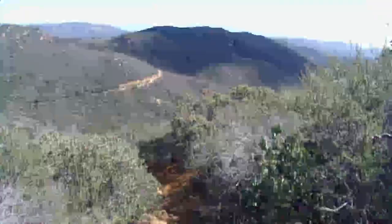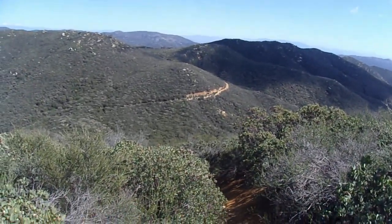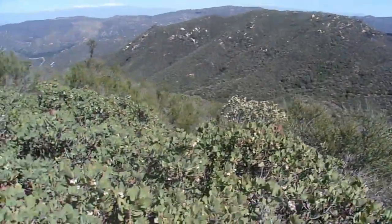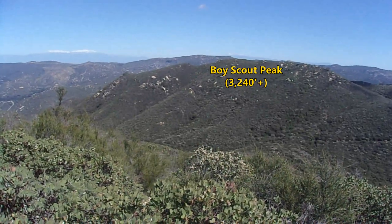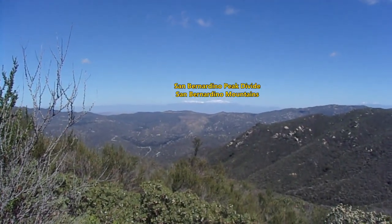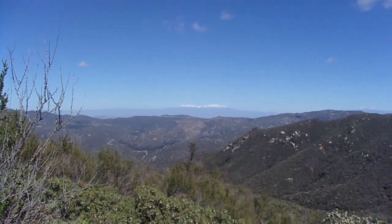Hello, this is Brian again. There is the trail I came from. I still have a little ways to go, but views already are insane. Look at the 10,000 foot ridge from San Bernardino Peak to San Gorgonio.